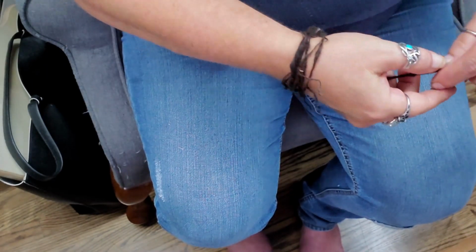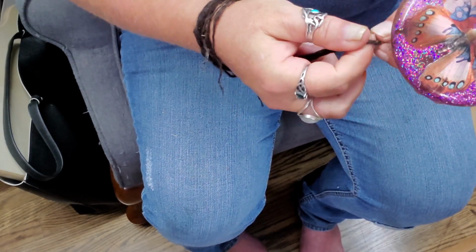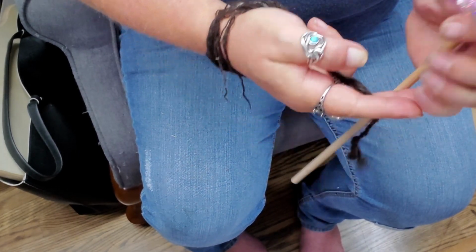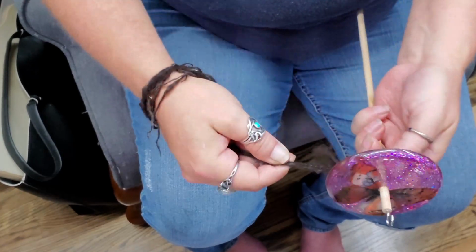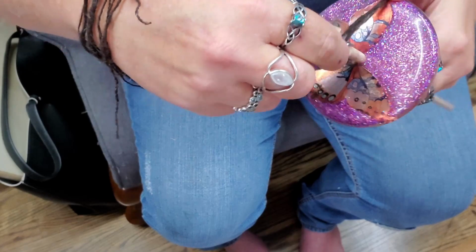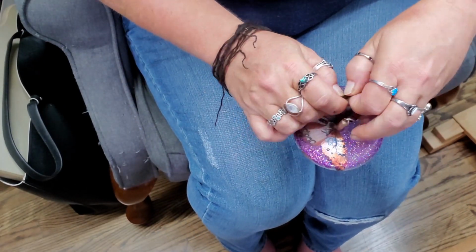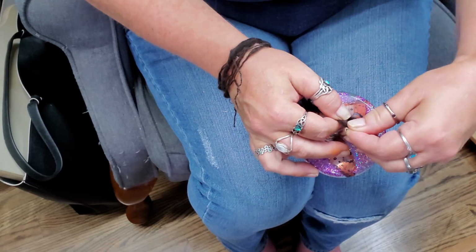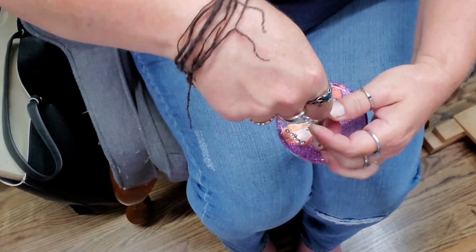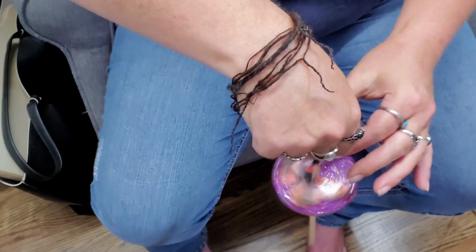So we're going to go between the strands of the ply. Just put our post between the strands, bring it up, and half hitch on our hook. All right, so we spun it counterclockwise, so we're going to ply it clockwise.